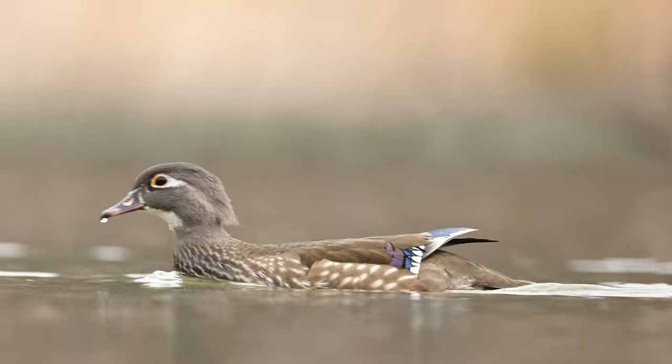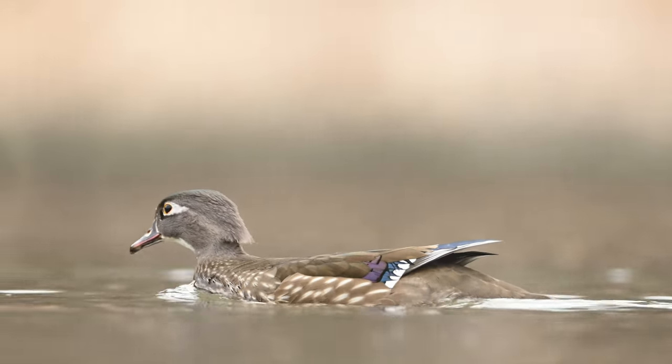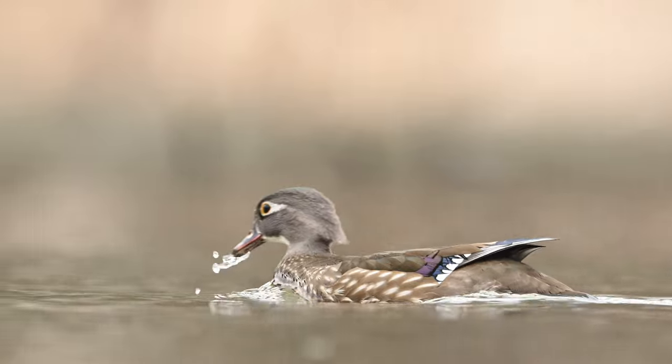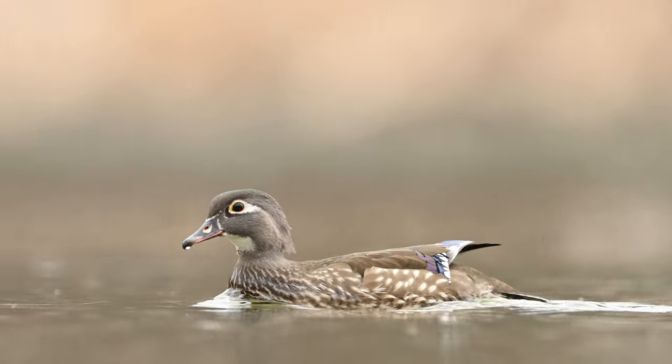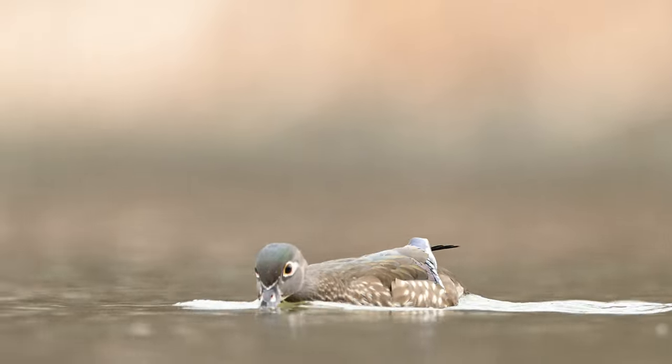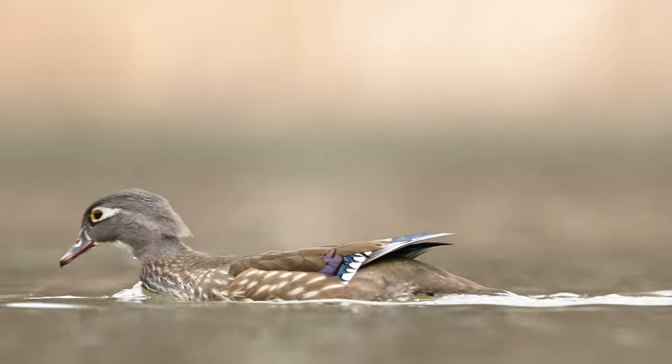The females are also colorful in their own right, with crests on their head with hidden shades of green, a white eye mask with a yellow eye ring on a grayish-brown head, and a speckled white and brown body. Along their backs, when the wings are folded, lies blues and purples that show when the wings are fully extended.